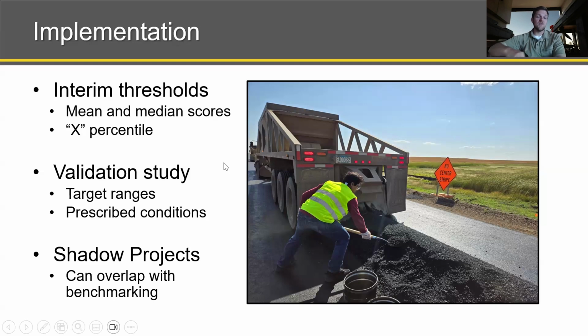You probably want to move into a validation study at some point, right? You want to go from benchmarking to shadow projects to validation. You can use this benchmarking data to determine reasonable values for your validation study. And that's what we did in the state of Alabama. We had this benchmarking data, we knew what was achievable in certain regions of the state, and we developed targets for our validation study based on that.